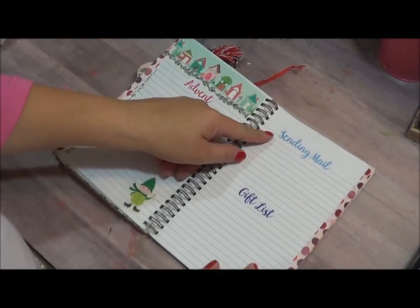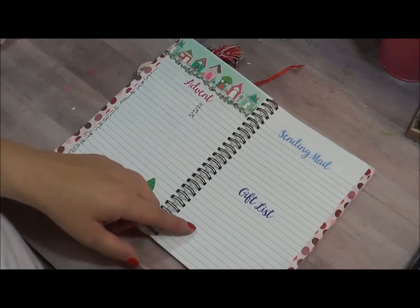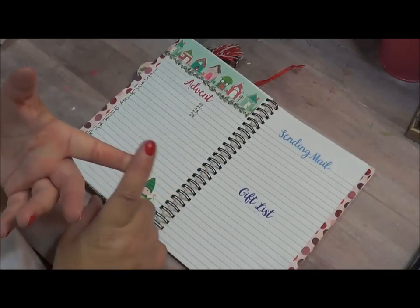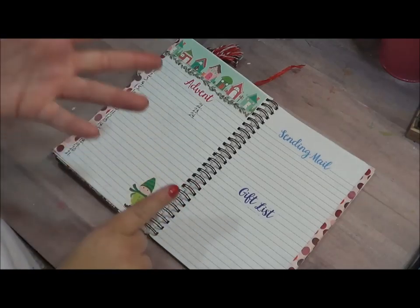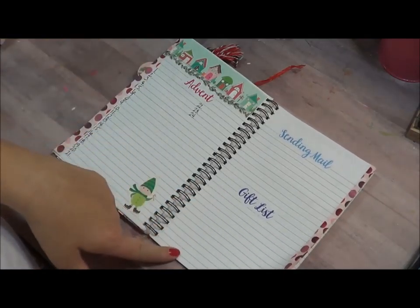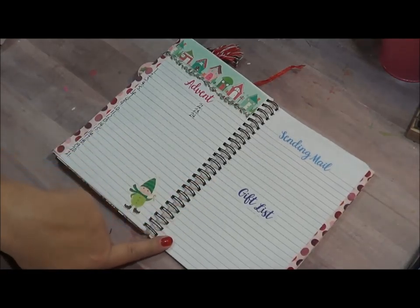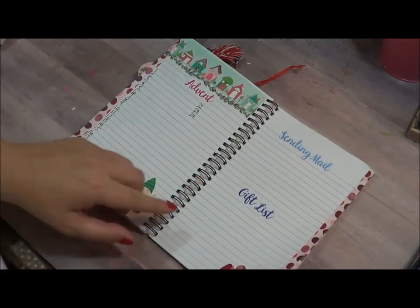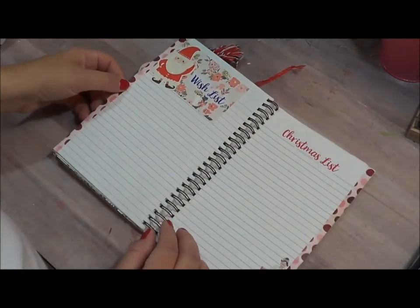Sending mail. This is where basically I will send mail off. Special things to family members, friends, planner friends, those kind of things, happy mail. Gift list, this is kind of where I fill in for friends, not necessarily, and family, those kind of things. So I'll just make a list of that one.